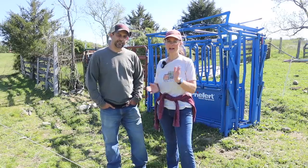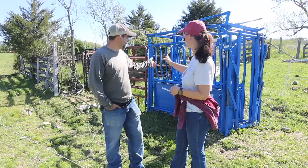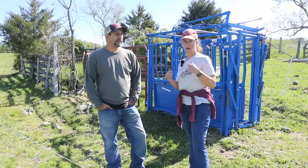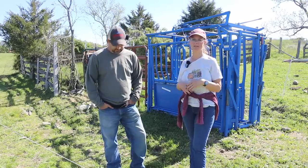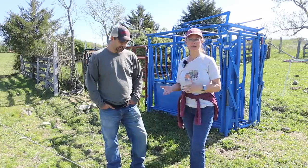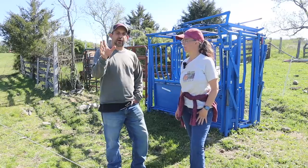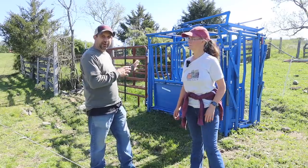Right. So right now we have them in the corral. We're going to push one at a time into the squeeze chute, and we're going to take blood from under their tail so that we can take it into town and have the blood tests checked for pregnancy, and we can get results back today. Right. So that is the next step for us to do, is to get that blood taken so we can take it into town. So from here on out, we need to worry about the cattle and doing all of that, drawing the blood and everything else.